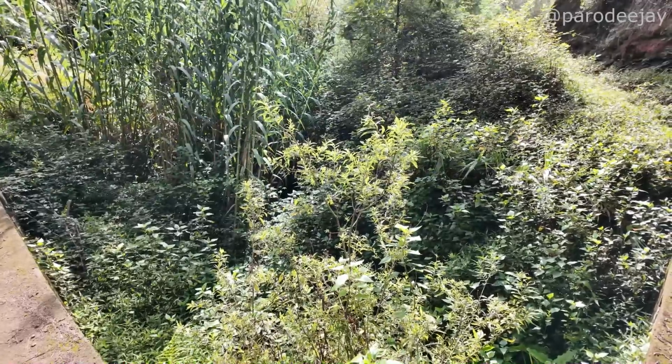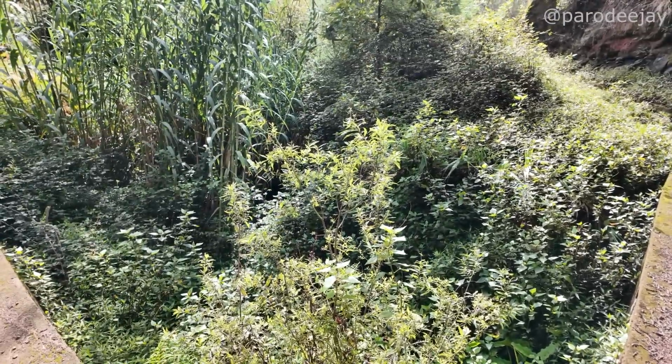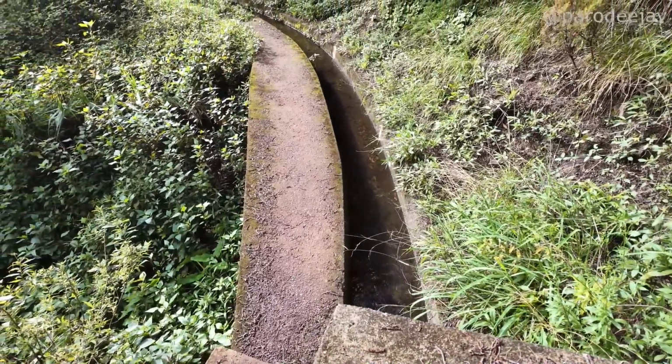You must be wondering how. Is this water good to drink? It's good to drink, but you can die. Good to know. So not for drinking, only for irrigation. This is enough.